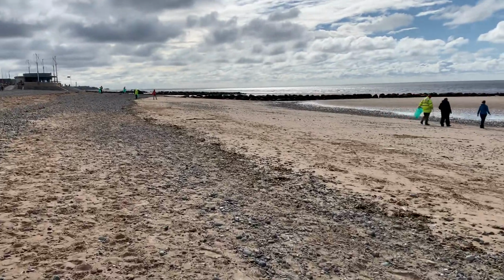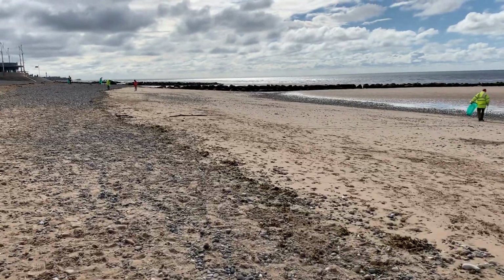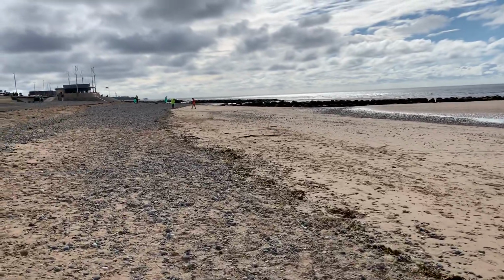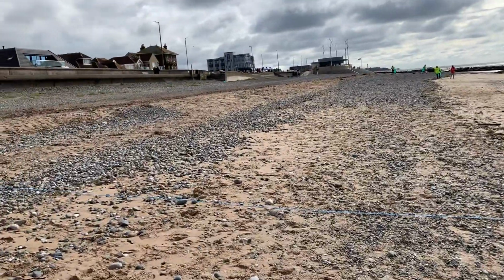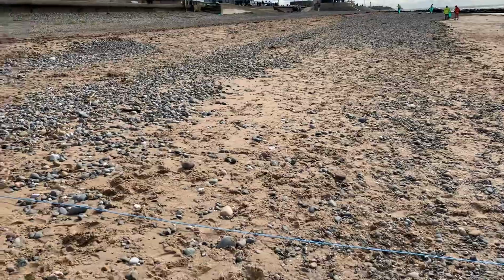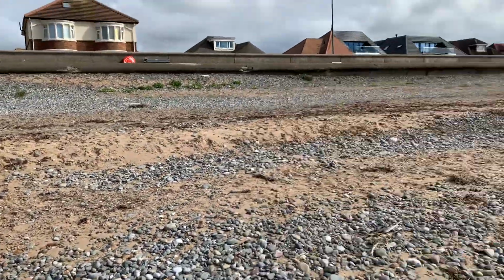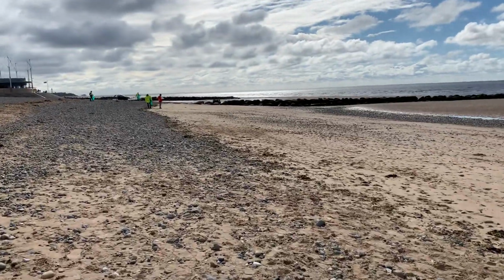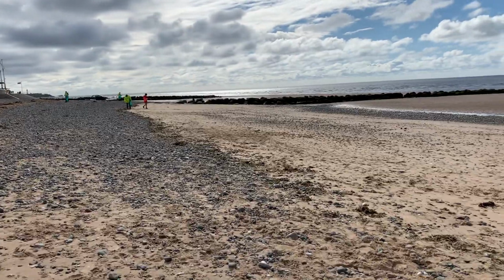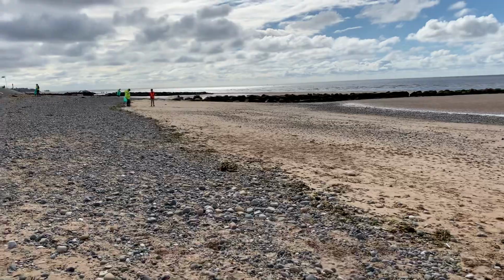And at least the sun's come out, because when we came to the beach this afternoon it was raining. Wouldn't you just know it? Here's another rope. And unfortunately they were pegging the beach out, putting the ropes in while it was raining. There you go, you see, life of the beach, it's always different.